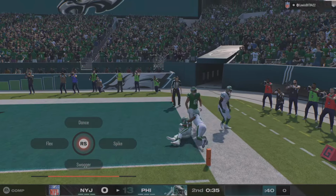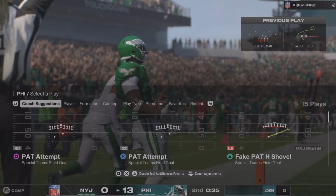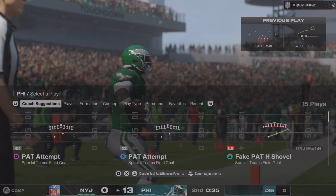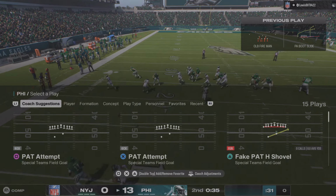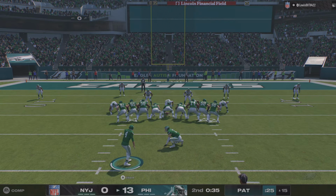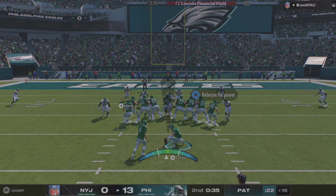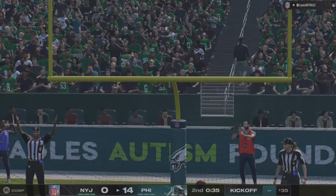Pass to Brown. He's got it on the crossing route. And he is into the end zone. Touchdown, Philadelphia. Jalen Hurts finding A.J. Brown. And the Eagles will extend their lead in the final minute of the half. Elliott on for the extra point. And it's good to make it 14-0.